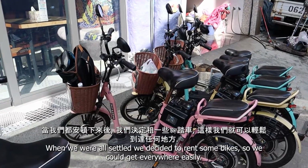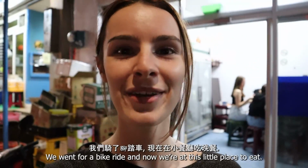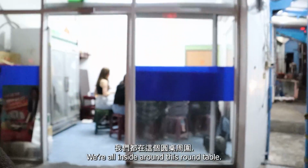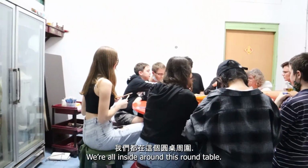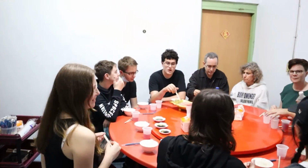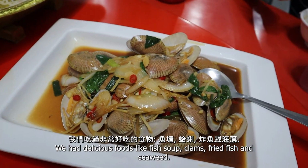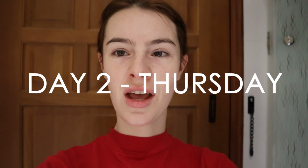When we were all settled, we decided to rent some bikes so we could get everywhere easily. We went for a bike ride and now we're at this little place to eat. We're all inside around this round table. Marlin, and this is salmon and that's tuna. We had delicious foods like fish soup, clams, fried fish, and seaweed.